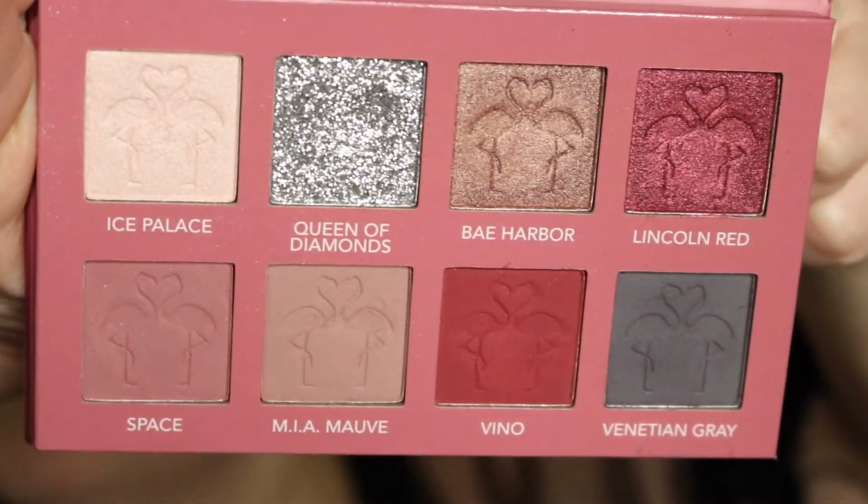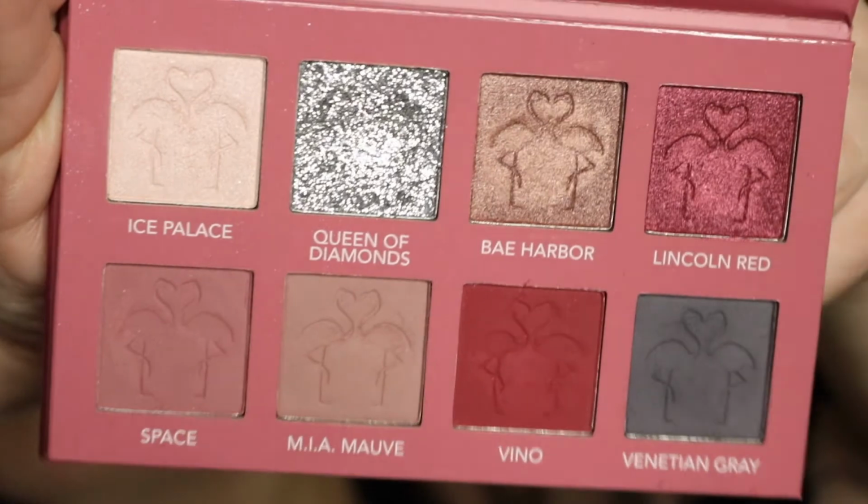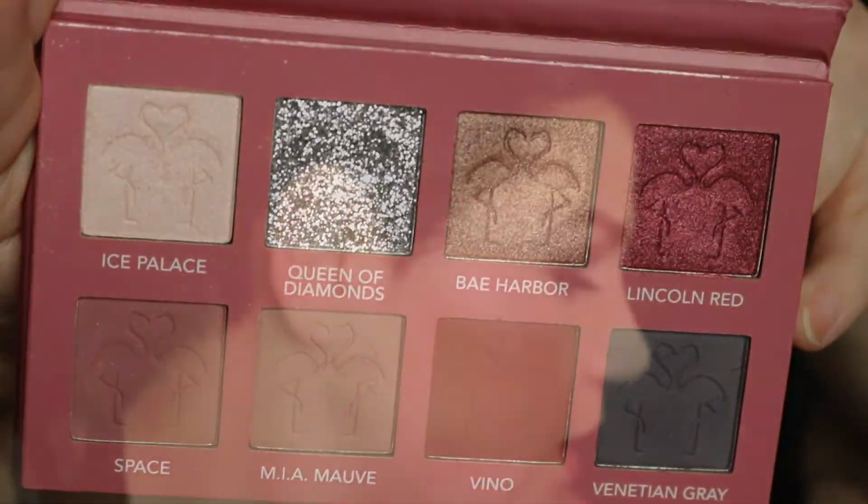Anyway, that's look 2 with the, what is this called? The Miami Nights palette. Pressed Pigment palette by Shaina B. Here it is again for your viewing pleasure, up close and personal. Okie dokie.